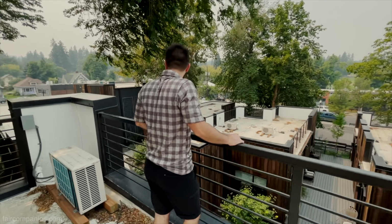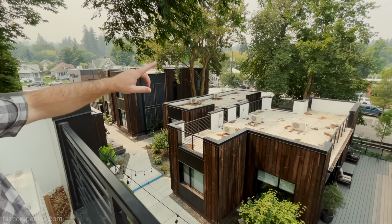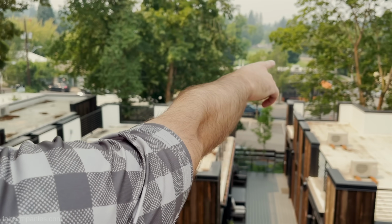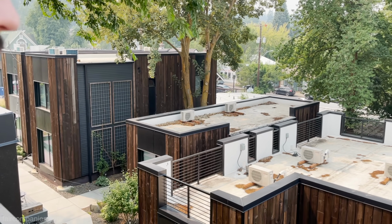Right here is the bird's eye view. So that's South Perry Street right there, and these are all restaurants. You can see there's cool little thrift shops here for retail. That's a restaurant, that's a restaurant, that's a restaurant. That's Perry Brewery right there. And you see all the Blockhouses.